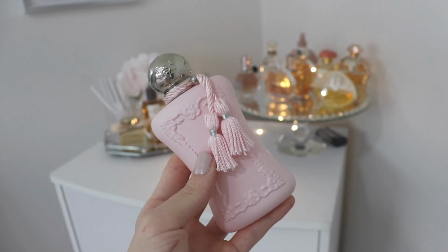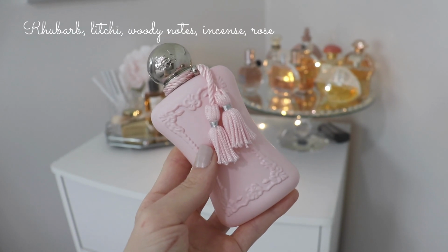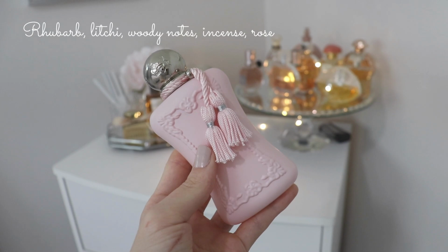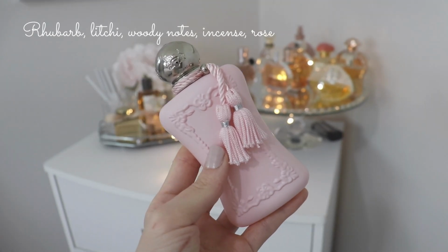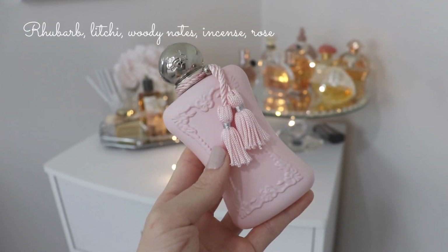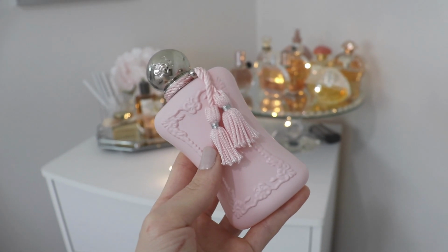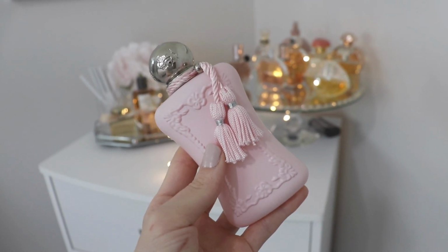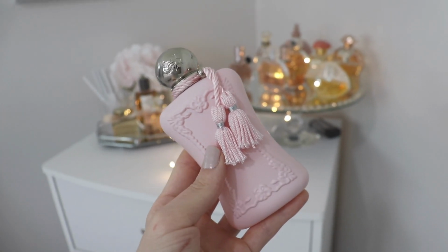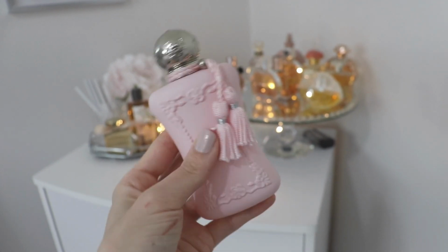If you guys haven't smelt Delina, or if you don't know what the notes are, this is a very woody, incensey rose fragrance. There is also lychee and rhubarb in the opening. So when you first spray it, you get kind of a sour tart opening, and it's quite delightful. It's quite bright and fruity and sweet, and then as it continues to change, it becomes a little bit more rosy, more incensey. It is a really nice, really unique fragrance, but not one of my favorites. So that is my honorable mention.